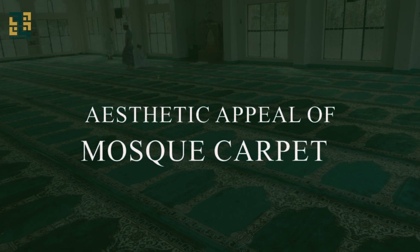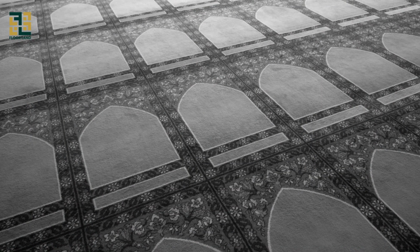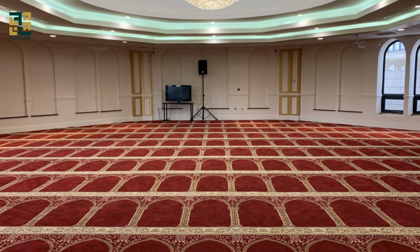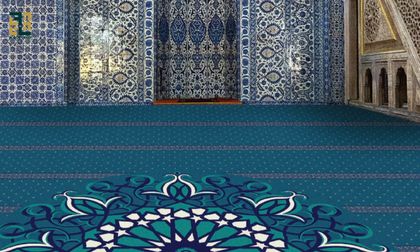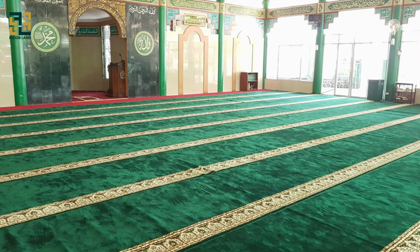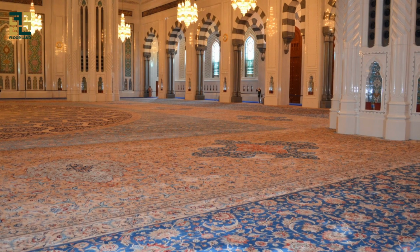Aesthetic appeal of mosque carpets. Now, let's talk about the aesthetic appeal of mosque carpets. Vibrant colors, intricate patterns, and luxurious textures, mosque carpets add a touch of elegance and sophistication to any prayer space. Whether it's a grand mosque with elaborate designs or a small neighborhood masjid with simple yet elegant carpets, the beauty of mosque carpets is undeniable.